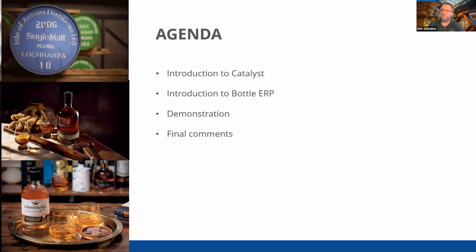I'll spend just a few minutes introducing you to who we are, and then what Bottle ERP is and its relationship with NetSuite. Then Stephen will show you the key features that specifically relate to your industry. Please bear in mind that we only have 40 minutes or so, might run over a little bit, so it's quite light touch. And we will be delighted to arrange follow-up meetings with anyone that's interested in learning a little bit more.